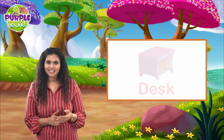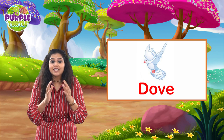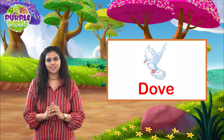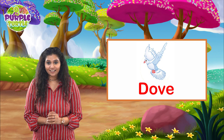The next word is D for dove. Dove is a white, beautiful bird. It is the symbol of peace and prosperity. It is snow white in color.